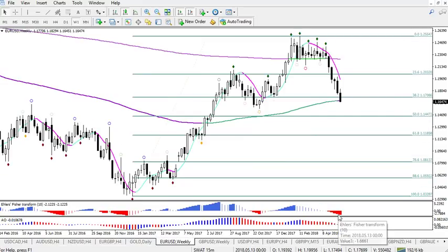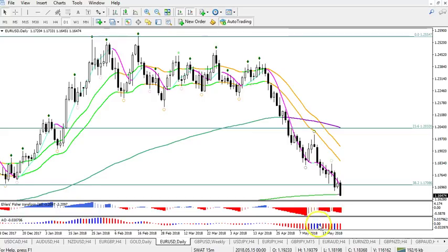So you see everything is bearishly aligned. The Fisher transform is indicating bearish momentum. The HMA is below the candles themselves. So I think more downside is likely for the moment.